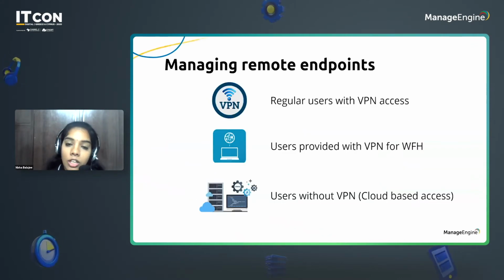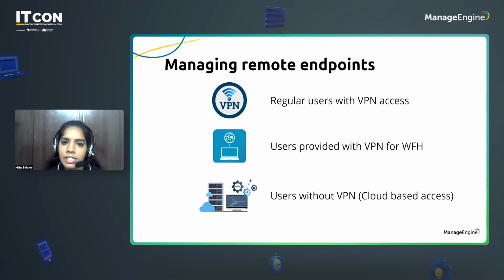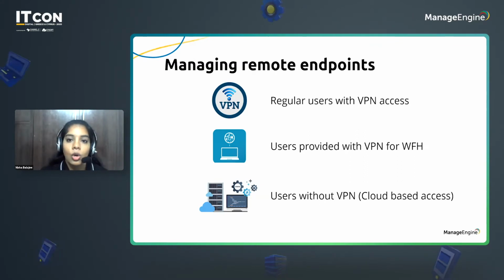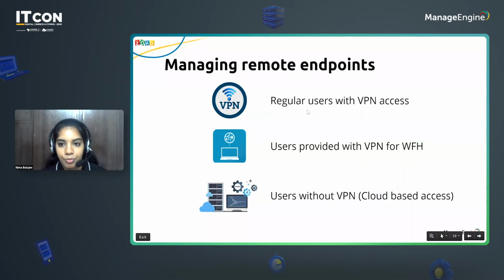Now, this remote work culture gave birth to three major types of users almost in every network. The first and foremost type is your regular users with VPN access, which means users like your salespeople or your on-site support team who are mostly on the go. It is for these users who always have VPN access configured and will not have a major change when you have a work from home environment in place. So as IT administrators, you needn't modify a lot of policies to manage this type of users.